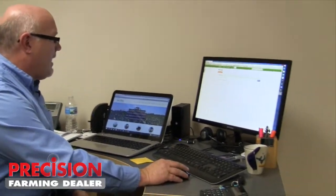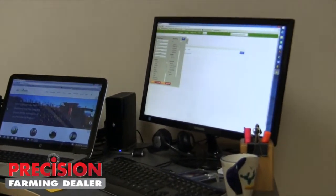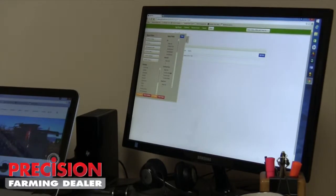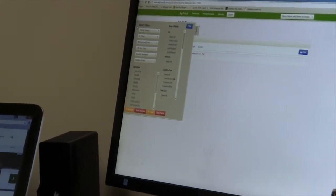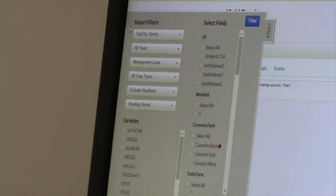So another thing I wanted to talk about is Yield Crawler. The Yield Crawler is actually an online data analysis tool. We basically compile all the data in SMS, and then we download that data as a CSV file into Agri-Vault. So it's not a map related file at all.